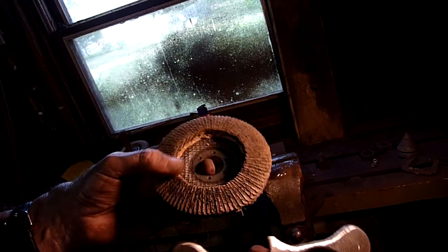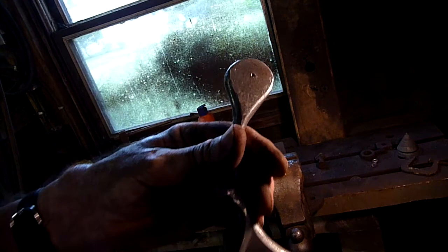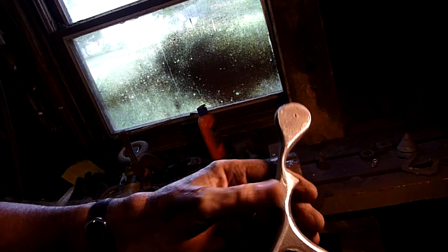But I don't know if the camera will pick it up, but I've got the hole center punched. Yeah, I think it does pick it up. And that's so that I can start drilling the holes next. And then after that, I've got to bend these, and we'll see.